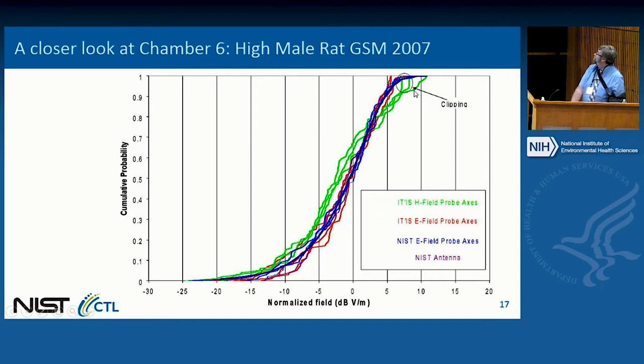After we brought this up, as a fix, they replaced the H-field probes in the high-level GSM chambers with E-field probes. It just seemed like the H-field probes were malfunctioning. Well, it's the scaling that came out of them mostly that was causing problems. So those did get fixed before any of the tests were being run.